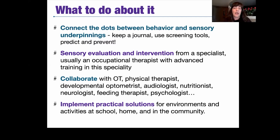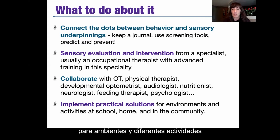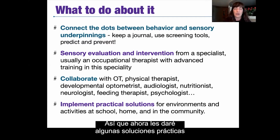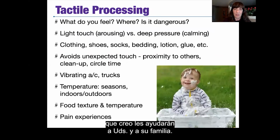And then finally, you're going to implement practical solutions for environments and different activities your child participates in at school, at home, and when you're out and about in the community. So I'm going to give you some practical solutions now that I think will help you and your family.